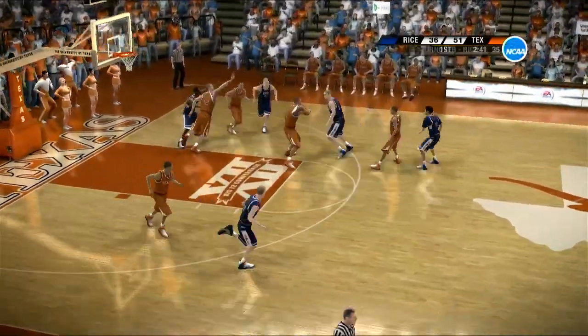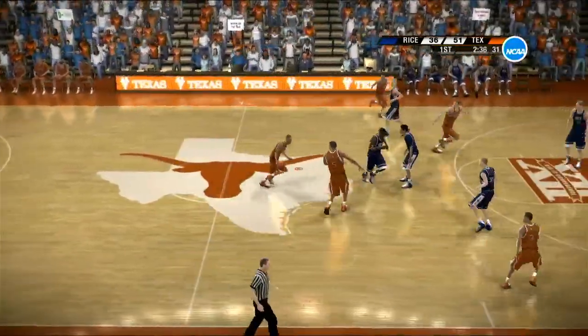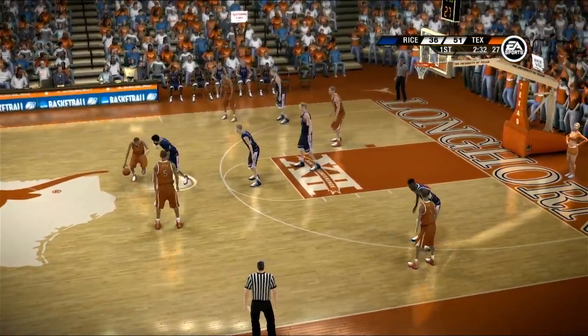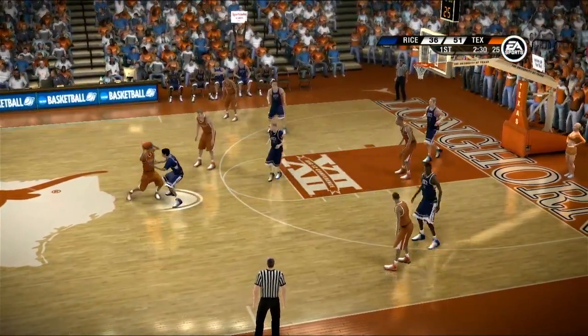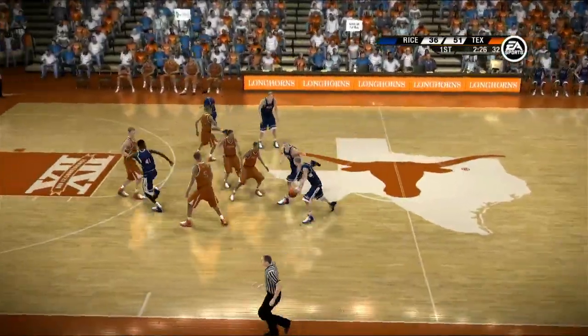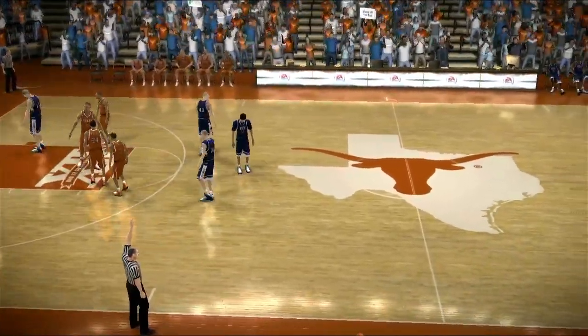Defensively doing a great job down there, and he's winning that battle, Dick. I think it's very essential that you establish post position by moving that offensive player out, and that's how he's winning that battle. Intercepted. And the ball goes out of bounds.